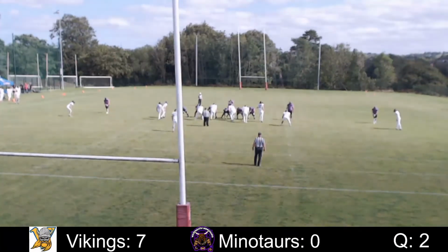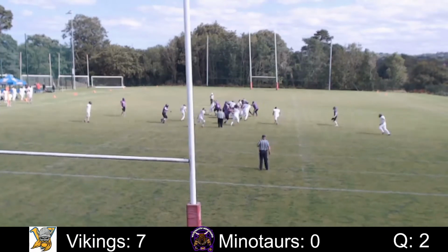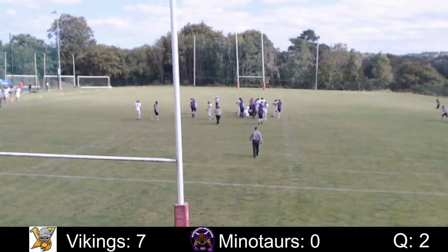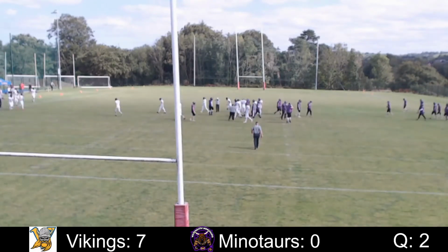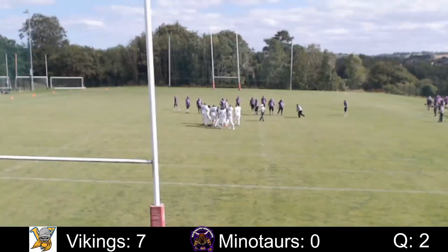So, Minotaurs here going for it on 4th and short. Handoff. Swallowed up by the Vikings. Turnover for the Lions. Vikings get the ball back. Big momentum swing here for the Vikings. They can march down the field. Vikings offense with their backs to us.